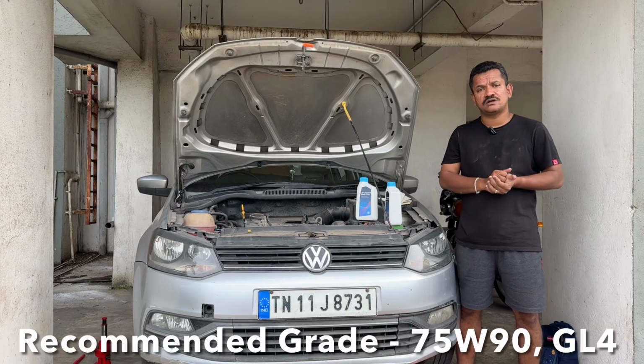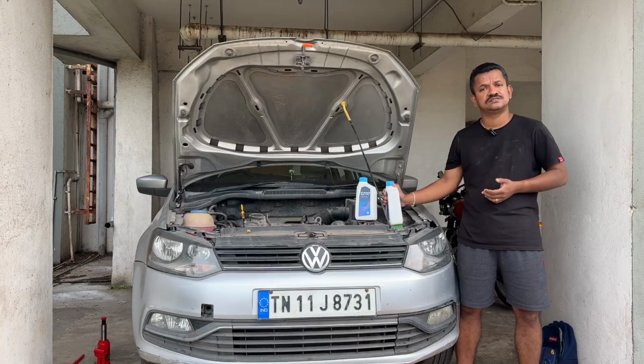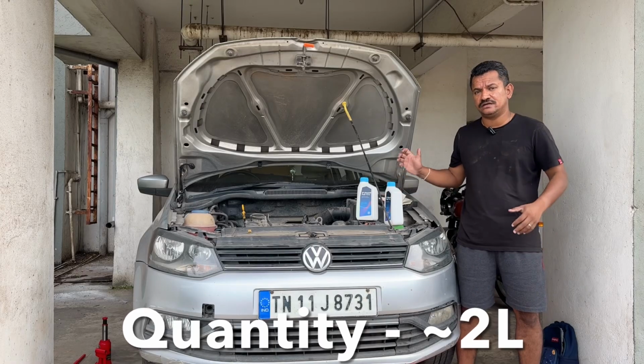Replacement oil, what Volkswagen recommends is 75W90 GL4 grade. So we have this replacement oil from ZF. The required quantity is slightly less than 2 liters.